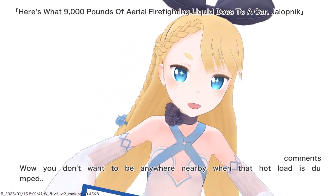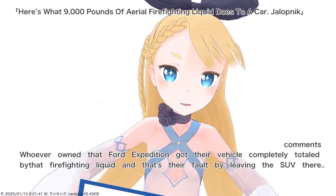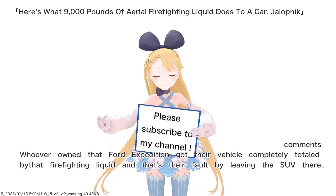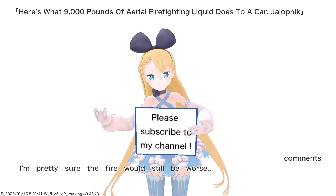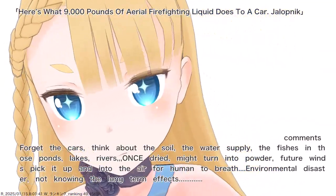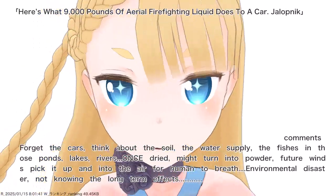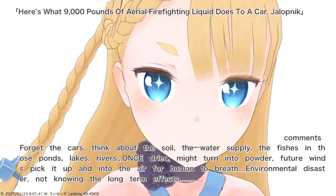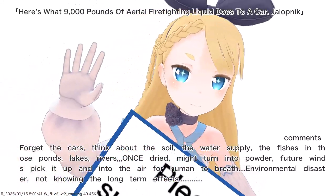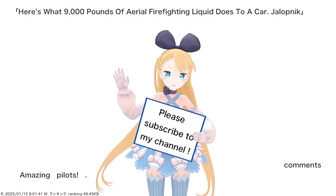Wow, you don't want to be anywhere nearby when that hot load is dumped. Whoever owned that Ford Expedition got their vehicle completely totaled by that firefighting liquid. That's their fault for leaving the SUV there. I'm pretty sure the fire would still be worse. I had no idea. Forget the cars, think about the soil, the water supply, the fishes in those ponds, lakes, rivers. Once dried, it might turn into powder, and future winds pick it up into the air for humans to breathe. Environmental disaster, not knowing the long-term effects. Now show what that same vehicle would look like if it was engulfed in flames. Amazing pilots.